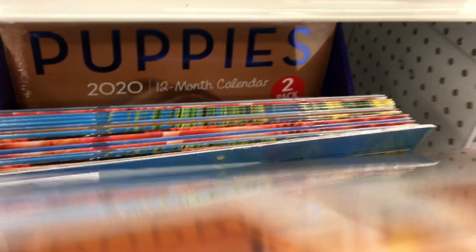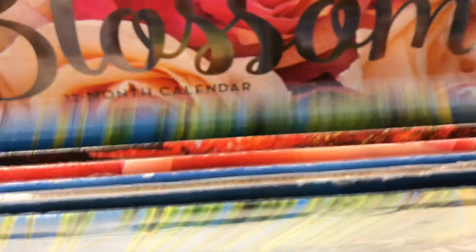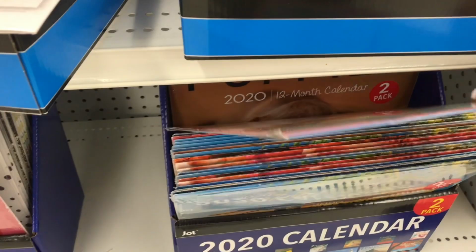The 2020 calendars are now available, and they look like they have some new prints. Some of these have a small calendar and then a bigger calendar. Even if you want to take these apart and frame them, they're cute for coastal.